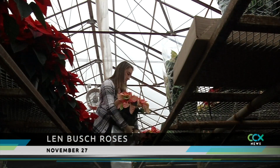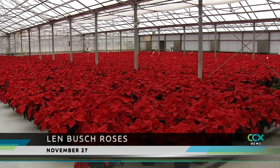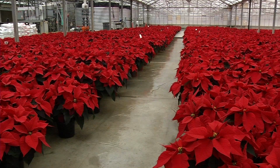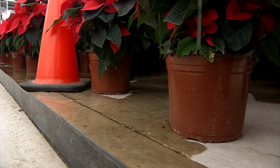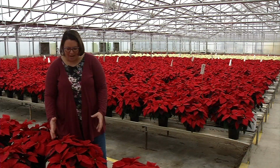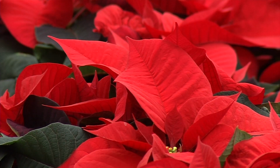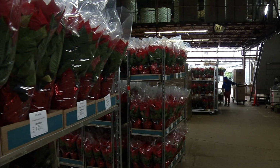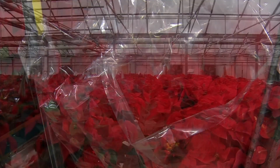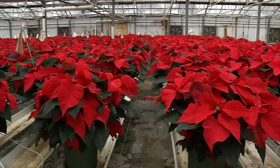A few days before Thanksgiving, thousands of fully grown poinsettias filled the greenhouses at Plymouth's Len Busch Roses, receiving just enough water thanks to an elaborate irrigation system as they await their next destination. "Since you were here last, they have finished expanding, growing in size and in height. You can see that they're pretty much all ready to ship now." By Christmas Eve, they'll ship out 115,000 of the festive plants to businesses in the 5-state area. "The poinsettia crop is actually very important to us. It's the largest single crop that we do at the end of the year."